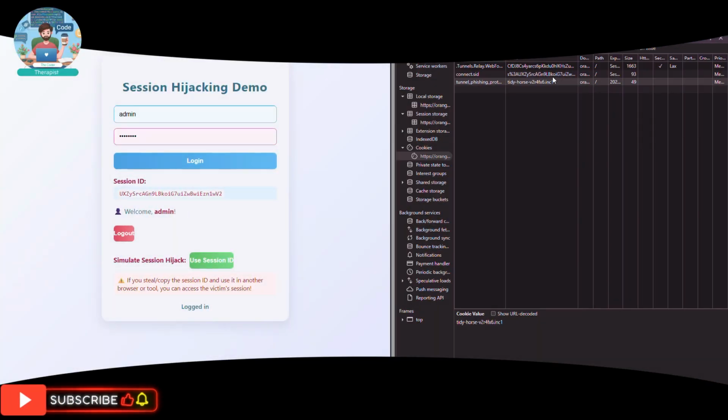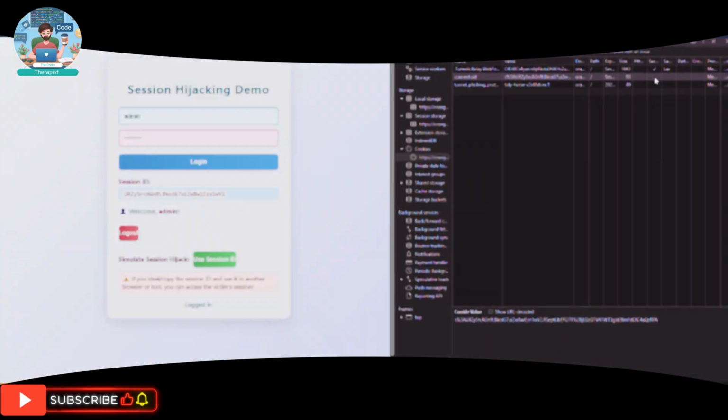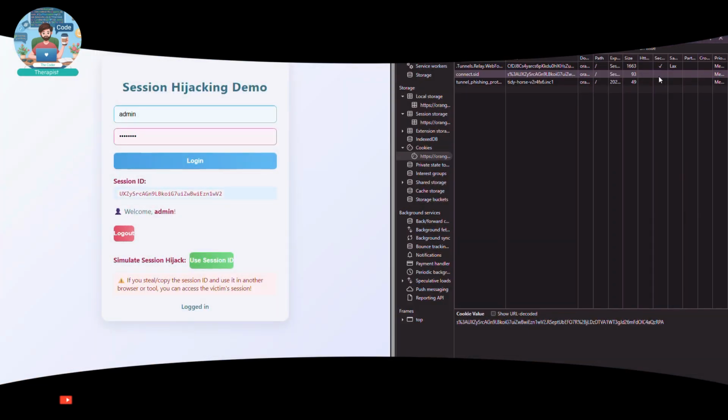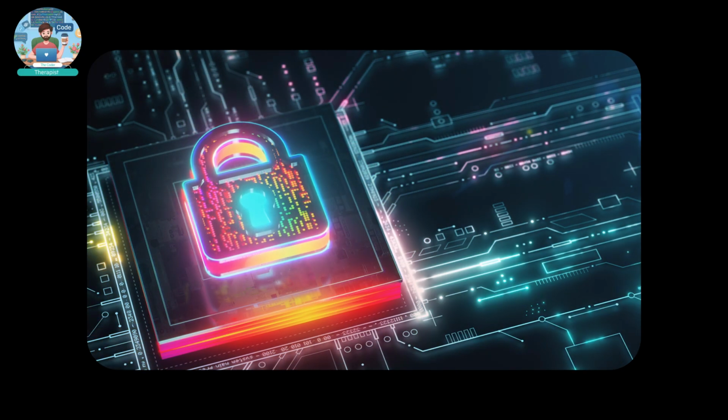We're talking weak session tokens, no HTTPS, no token expiration, no secure flags. Basically, it's every hacker's dream setup just waiting to be exploited. Here's how real security experts lock down authentication. Look at all these layers we've added.